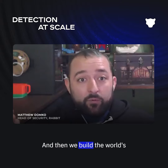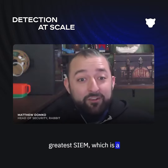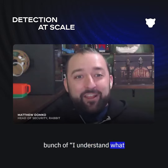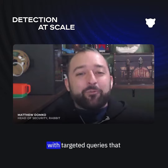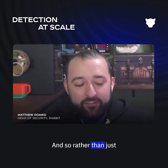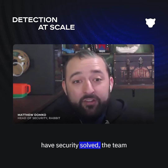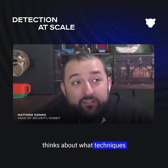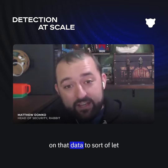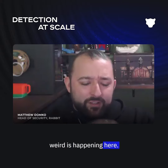And then we build the world's greatest SIEM, which is a Postgres database and a bunch of targeted queries, where I understand what data I'm putting in here and can actually pull that data out. And so rather than just assuming that I can pay to have security solved, the team thinks about what techniques are being applied towards us, and they build queries on that data to let them know, hey, something weird is happening here.